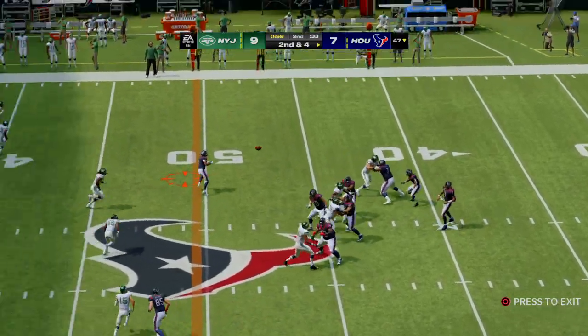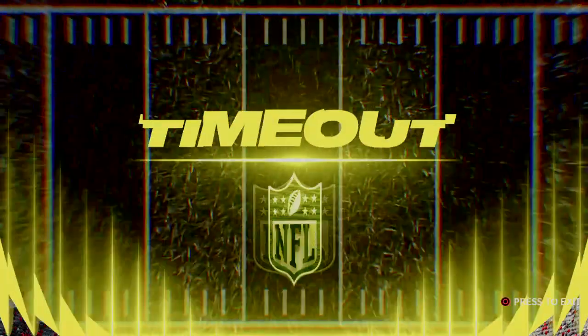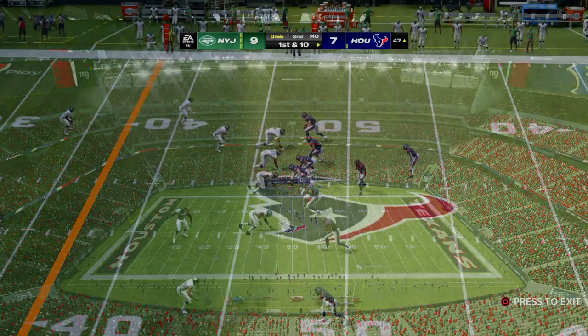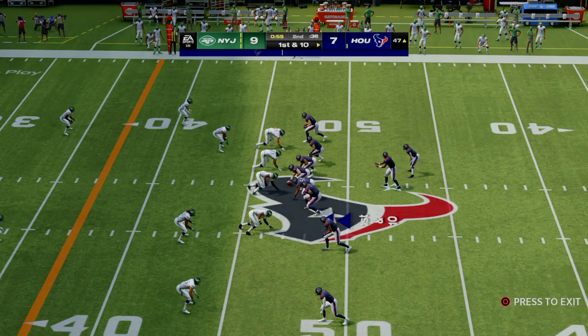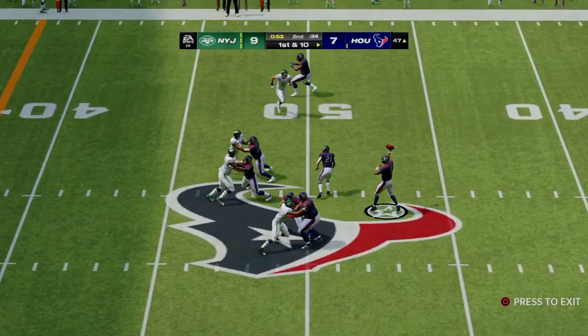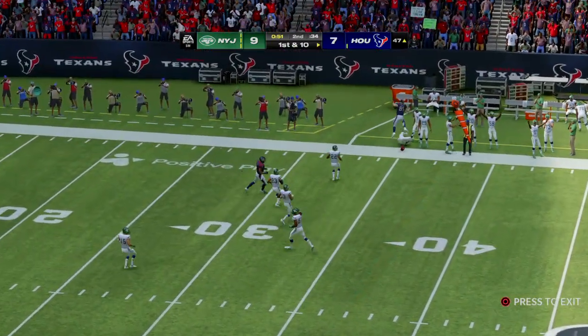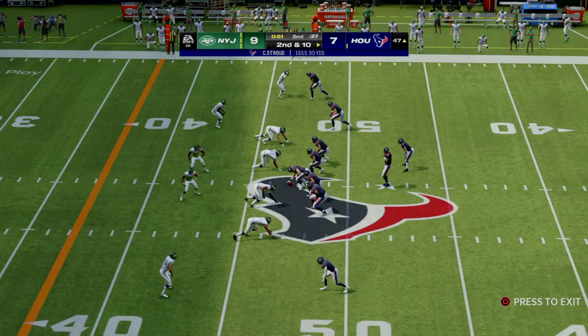Stroud will look to throw once more. That's complete to Dell. Now the Texans will use one of their 2 remaining timeouts. So that means they're down to 1 remaining here as we head toward halftime. Play action. Here's Stroud. And this will be incomplete. Physical play on the football there, and it's 2nd down.